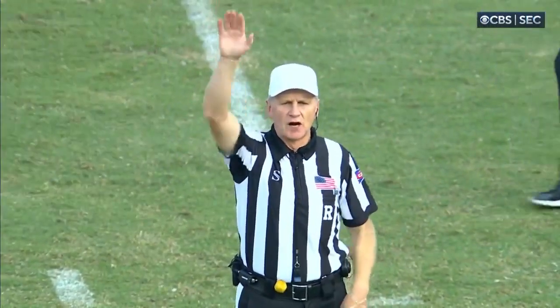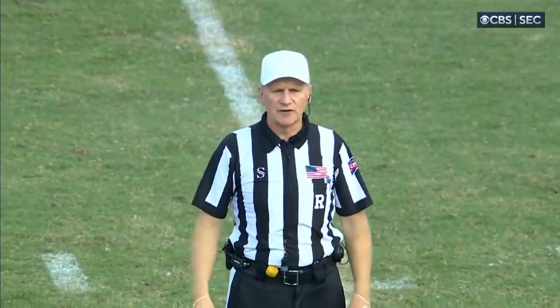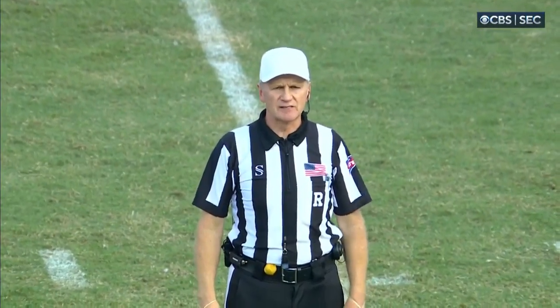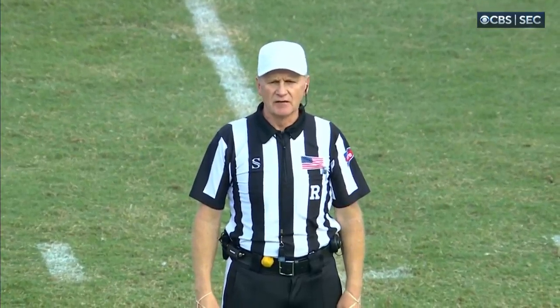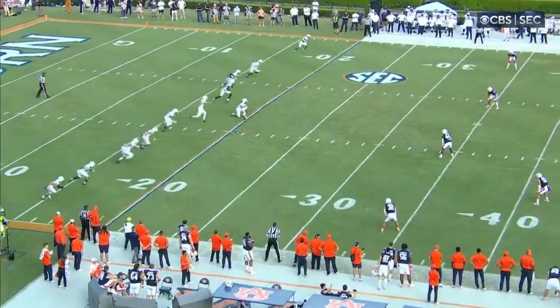After the play's over, unsportsmanlike conduct, Penn State, number 77. That 15-yard penalty will be assessed on the kickoff. That's number 77's first unsportsmanlike conduct of the game. Timeout. They should get a pretty good return because of the penalty.